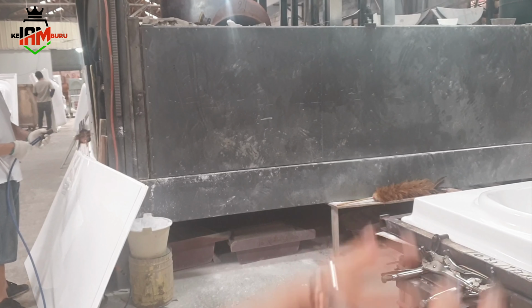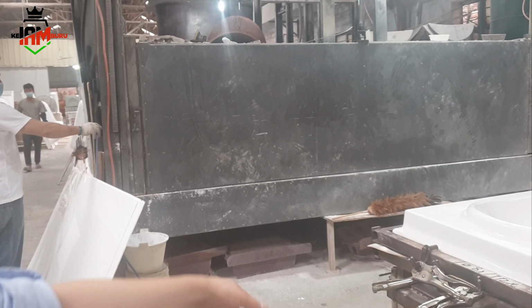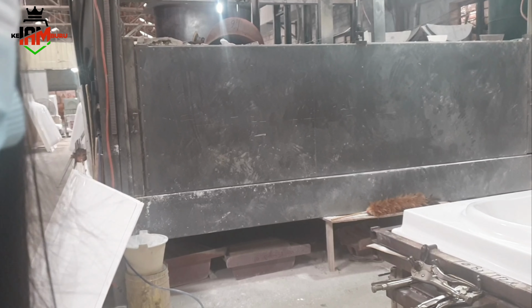To form the bathtub shape, we use this acrylic panel and put it here, and then later the worker will show you how we form it, okay?